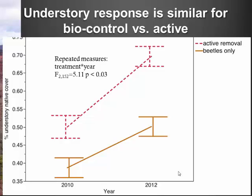One thing that's really important to note here and shows why you need change over time is that where the sites were chosen to do the active removal wasn't random. They started out doing better in understory native cover than the beetles only. But if we're looking at rate of improvement over time, we can see they both improve, but those where there's active removal had a quicker or more dramatic improvement over time than the beetles only.